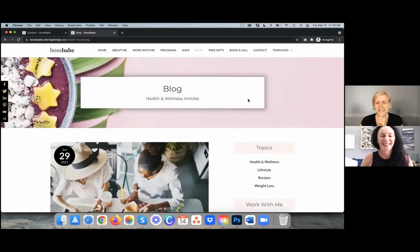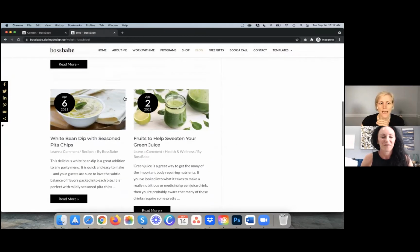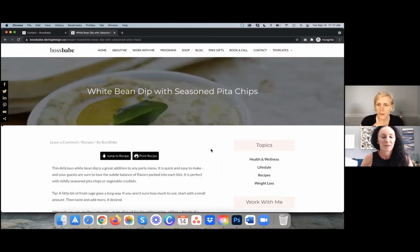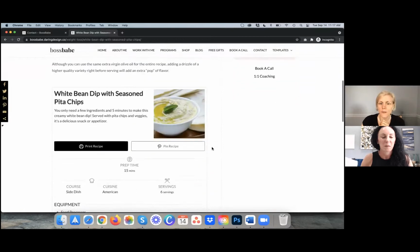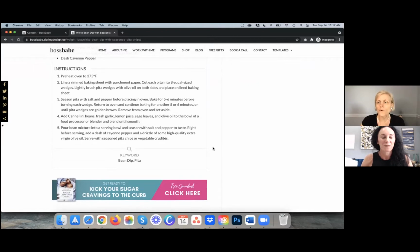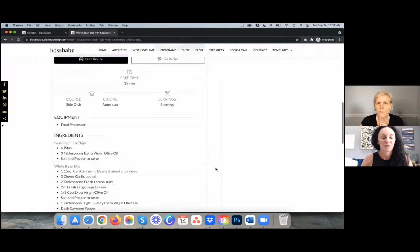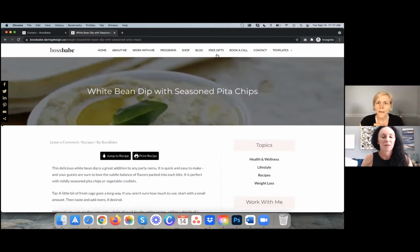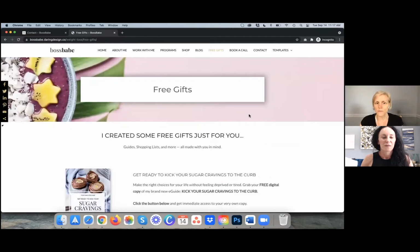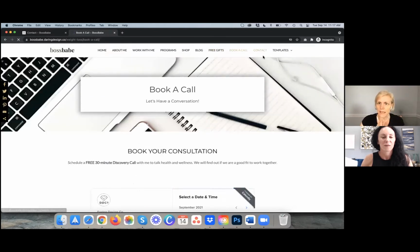All right, blog. So we have 5 blog posts that are already preloaded. One of them, for example, this one, is a recipe post. It's already uploaded with the recipe plugin that you need for Google to find you. And on every post, you have a link to get to your opt-in freebie, and we're going to get to that very shortly. Now we have a free gifts page where you can add all your opt-in freebies, and I'm sure you're going to add more. Then again, a book a call page, just like in the basic, and the contact page.